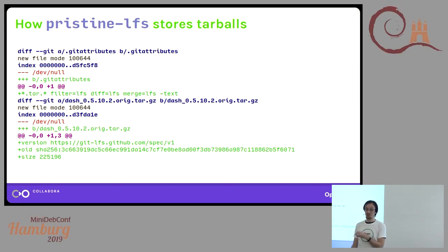It's best not to check it out, but if you've got a long history of committing tarballs, the tool I've written works around this because it directly looks at the branch, finds the metadata file, and requests just that one file from Git LFS and checks it out in a directory of your choice. Well, I think it's the current directory by default.